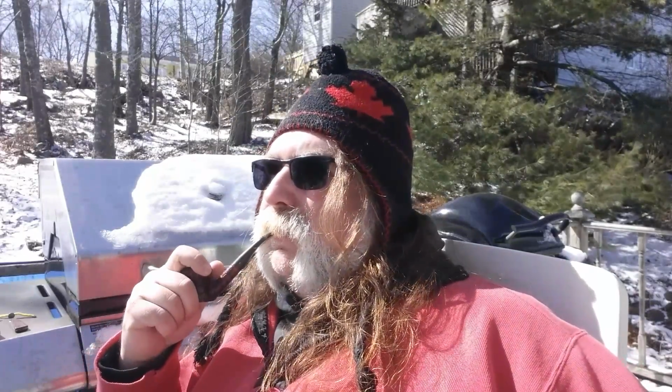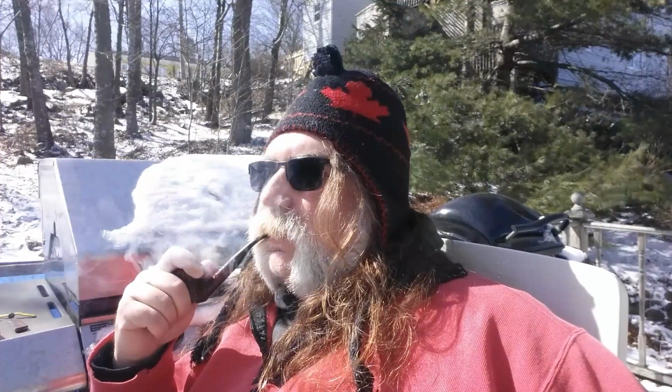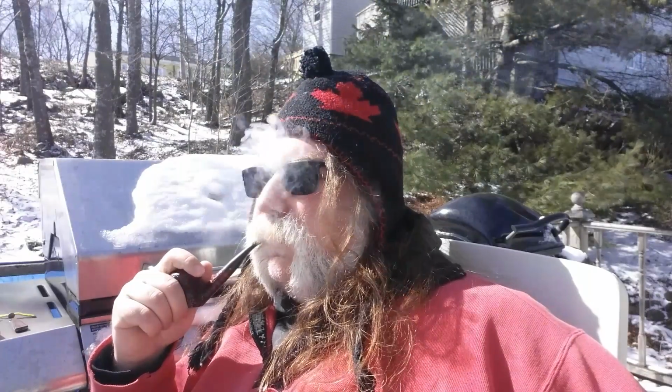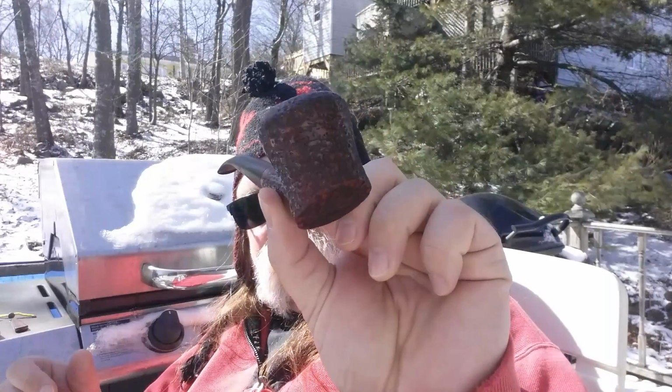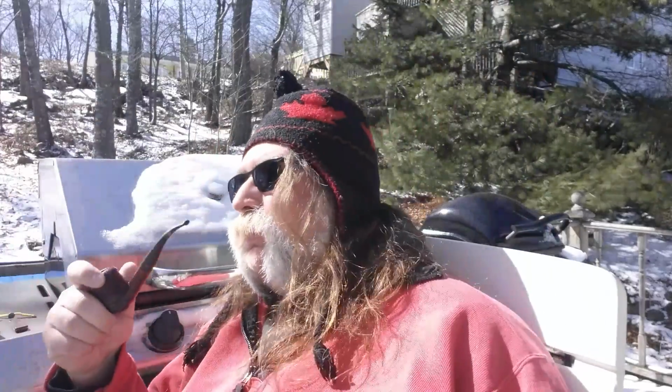Probably bought this mid-90s. It's over 20 years ago. Yeah, it's got the maple insert in it. The shape is a 63 on Brigham's website. It's called a System or a single star. It's got the one little single star, not to be confused with the dots.